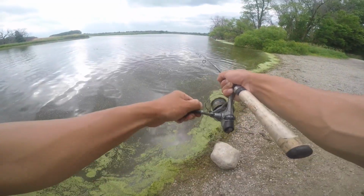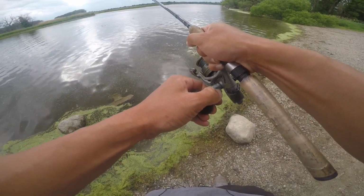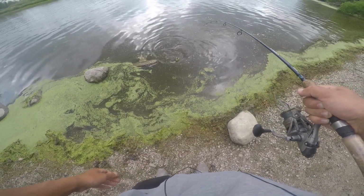Switch to the mimic minnows and I got a fish. I don't really know what it is. Oh, it's another bass. This one's a little bit better than the other one, but it's another largemouth. They are right here in the shallows. They are not actually out in the depth.